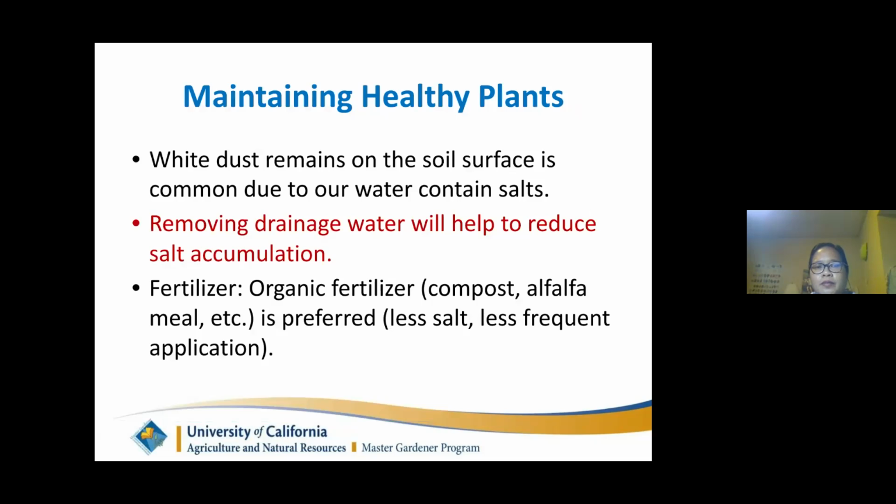So next, if you have a house plant for a while, you might notice the surface of the potting soil. You start seeing this kind of white material. That's quite common, because the water in our area does have a salt content. Salt doesn't always mean bad. Calcium and magnesium are good salts, which are also fertilizer for plants. But again, sodium is not so good.